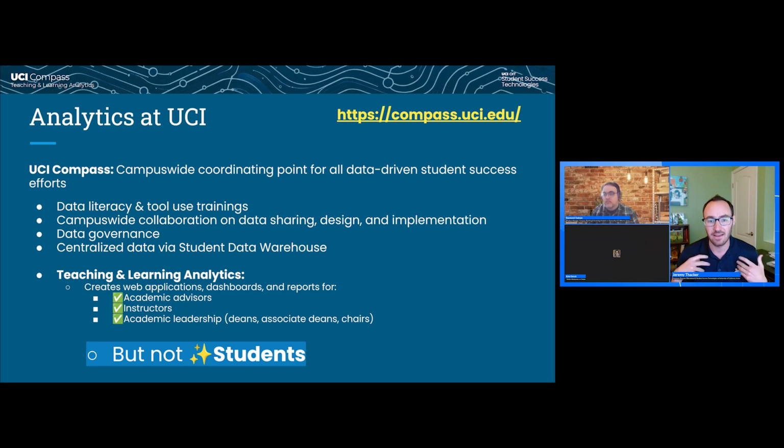So the UCI Compass initiative has really been a boon for a lot of our activities. We come from the Teaching and Learning Analytics division of the Compass initiative, and specifically we focus on making applications and dashboards for academic advisors, for instructors, for academic leaders, lots of things that inform how we're educating at UCI, what outcomes are like for students, and to drive decision-making around things like curriculum. But notably, we don't have anything that is specifically for students. We recognize this as a serious gap, and Spark is how we set out to try to address that.